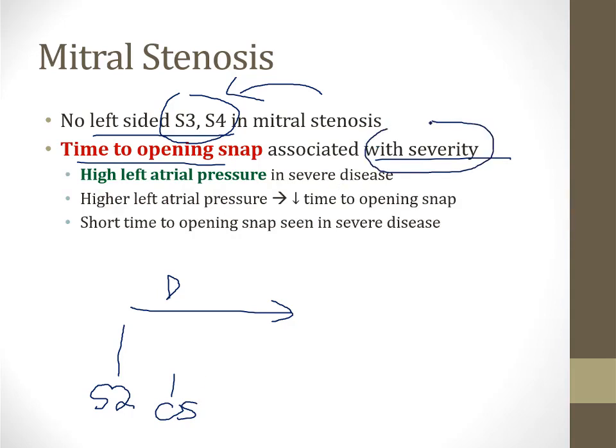The reason for this is that as mitral stenosis gets worse and worse, the left atrial pressure begins to rise. The left atrial pressure can be very high in severe mitral stenosis. In fact, mitral stenosis is famous for having some of the highest left atrial pressures you will ever see. When the left atrial pressure gets high, the mitral valve opens more quickly, and therefore the opening snap occurs sooner after S2. So this time between S2 and the opening snap, the so-called time to opening snap, gets shorter when the disease is more severe.